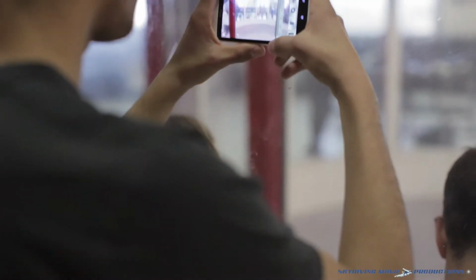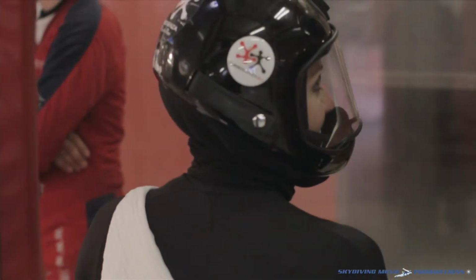We took a fashion designer. We're about to try to see if we could do a gown as our costume in a wind tunnel with 300 mile per hour winds. And added a physics professor.